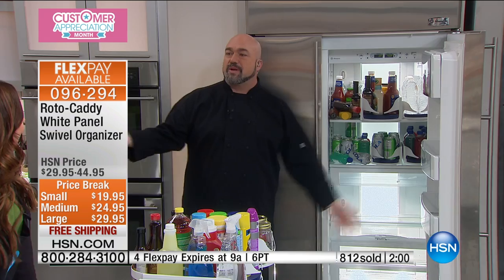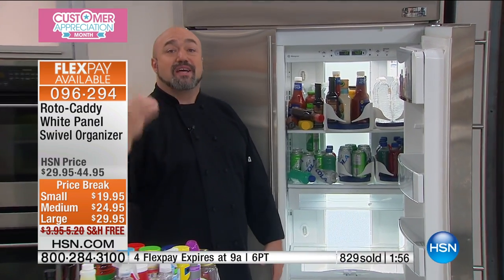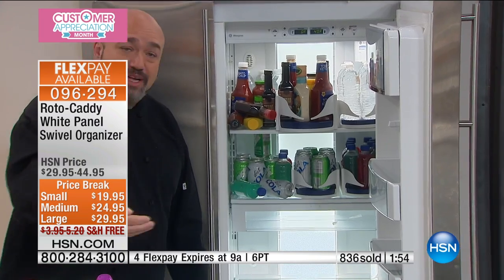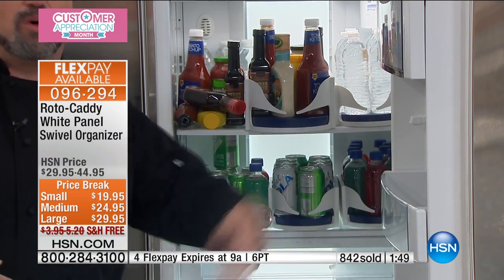To your point, you own three bottles of ketchup. I do. With three wildly different expiration dates. Because everything's at the back of the fridge. Things get knocked over. As soon as you reach back for one item, you kind of bowl everything else over.